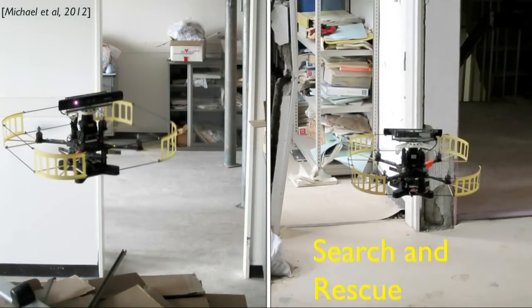They can also be used for search and rescue, as you see here. These are pictures of our robots in Sendai when we did experiments following the earthquake in July 2011. And you can see here the ability of these robots to fly in collapsed buildings and take pictures and send information back again to human rescue workers.